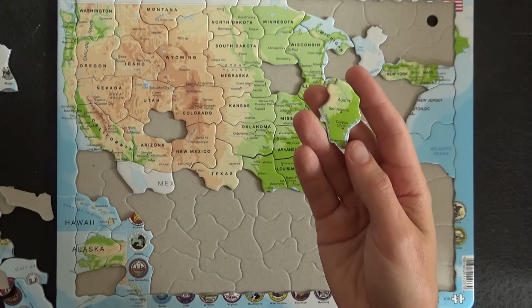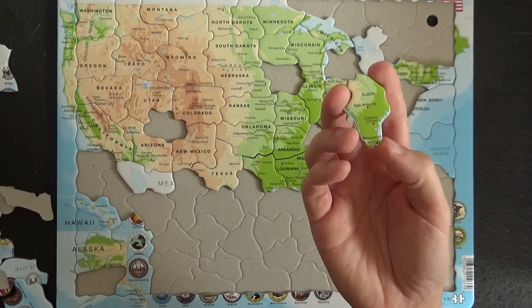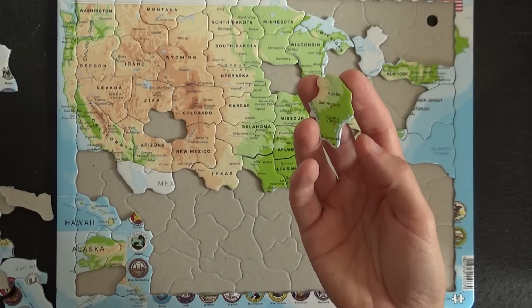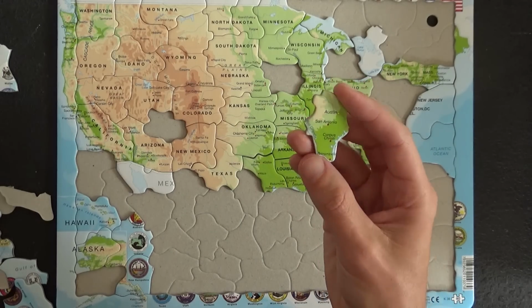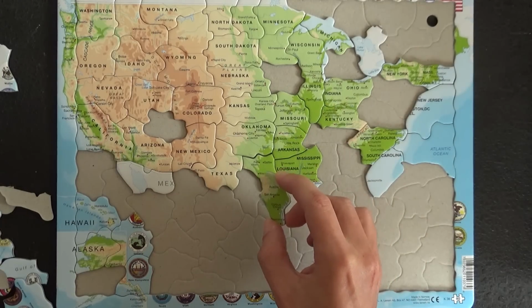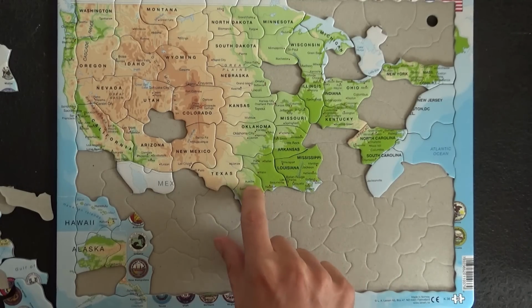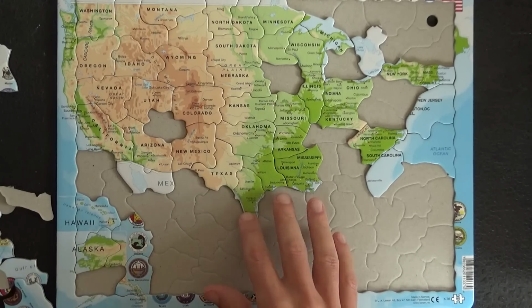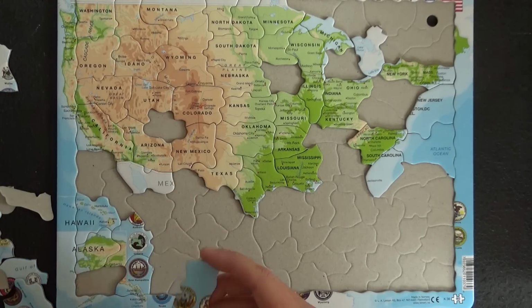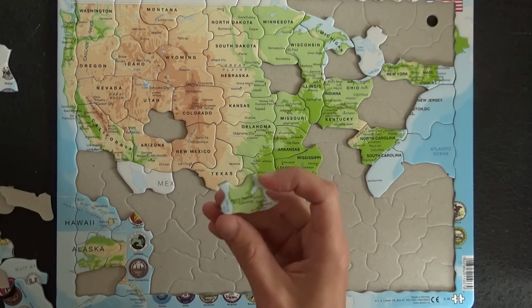Here it says Austin and Rio Grande, San Antonio. So this must be the last, maybe it's not the last, but yeah, I think so. The third and last piece of Texas. So there is the state capital. I think I want to wait with the seals until I have all these pieces.